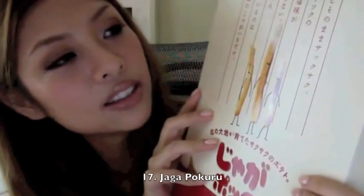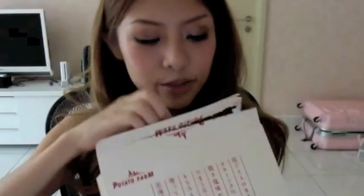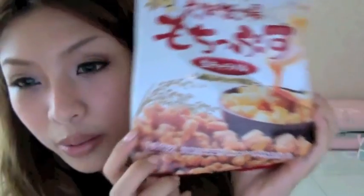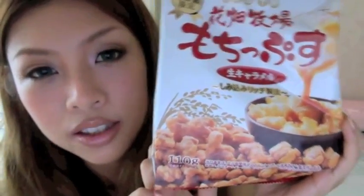And I got quite a lot of snacks from Japan. This one is apparently, according to me, the best potato chips in the whole wide world. It's called Jagapokkuru and it's a Hokkaido limited edition. You can only get it from Hokkaido. It's really yummy. This is mochi puff. I don't know what it is, but I saw it everywhere on the subway and on billboards. I think it should be nice.